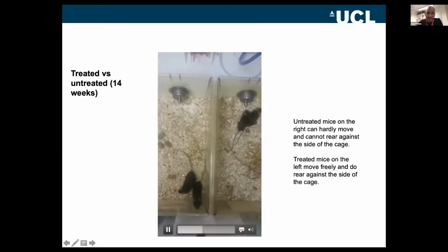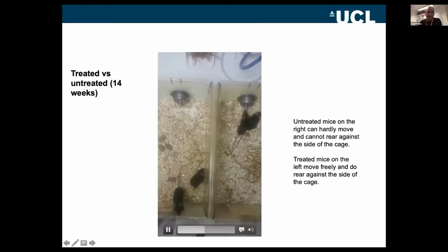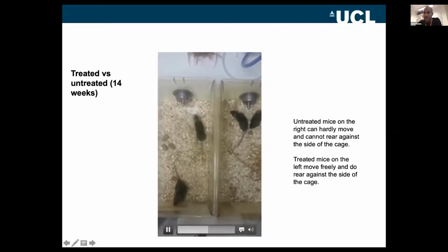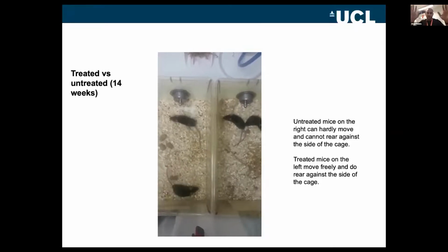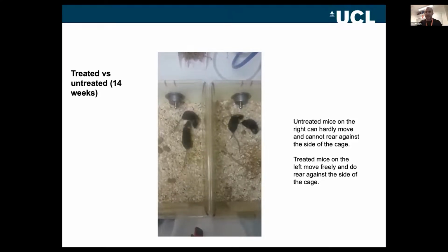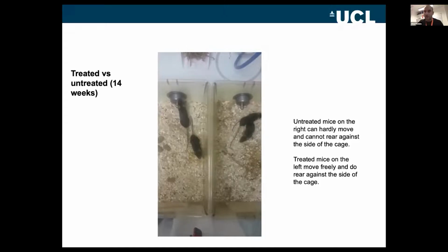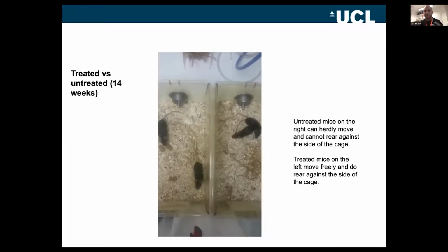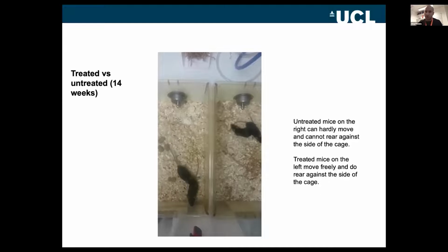If you compare that to the left, the gene therapy treated mice on the left, these guys are moving around much more freely. They're able to move. You can see they're able to put their front paws up onto the side of the cages. That's called the rearing activity. They are far, far more able to move around, to have normal function, normal what we call locomotive function.